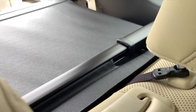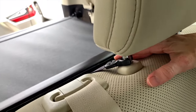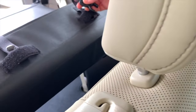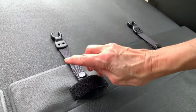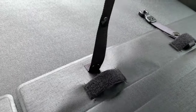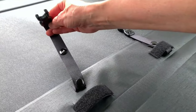Two last details about these clips. If you decide to fold down your second row seats, you need to make sure to detach the clips. And then you can fold your second row seating down. Another item to notice is that the strap length is adjustable. If you have the seats farther forward in the second row and you need a little more room, just unsnap each strap piece so that you have a longer tether.